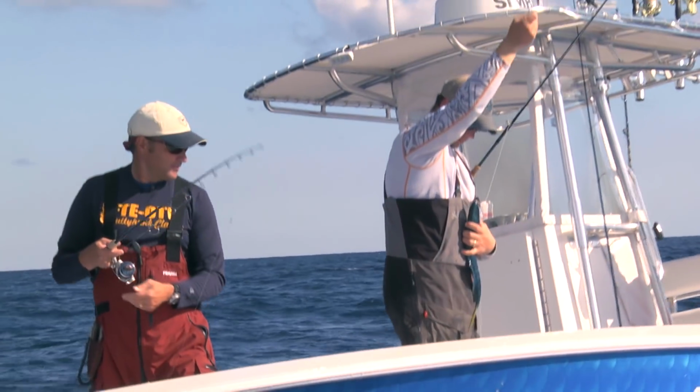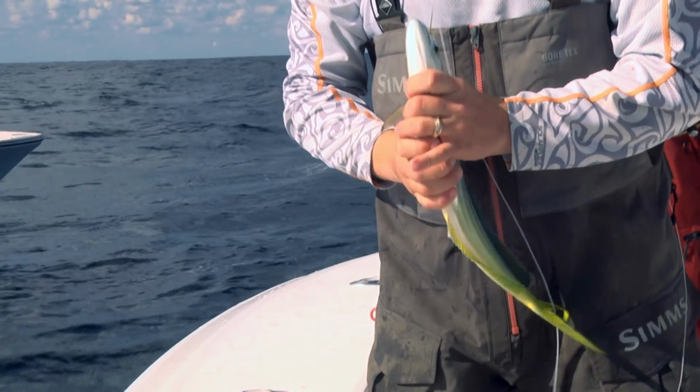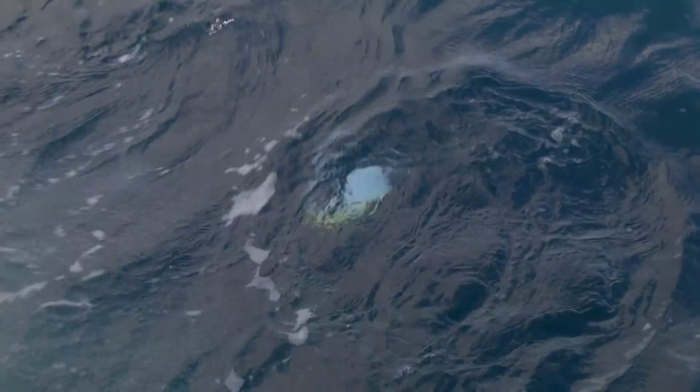Whoop. Now that's a little guy there, but still a lot of fun on the fly rod. He hit just a little clouser minnow. There he goes. Maybe a little bit bigger on the outside. Boy, he's right on the bow, Jimmy. I'm going to try to walk him over to you.